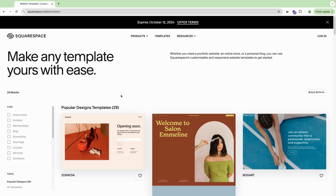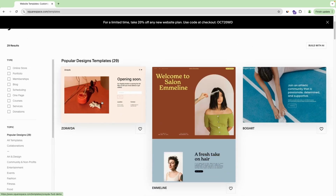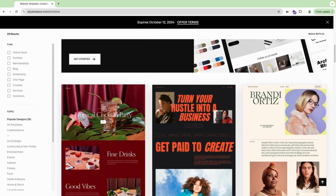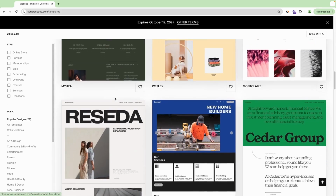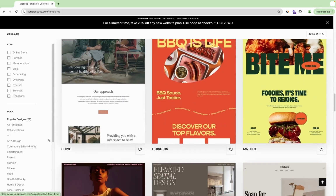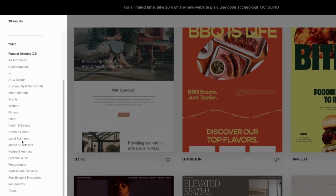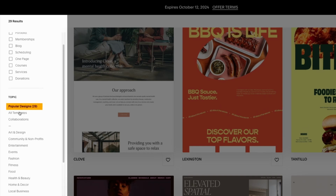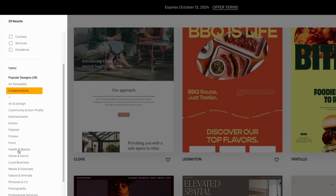So we're going to click browse templates, and you can see here, Squarespace is phenomenal when it comes to templates. They have all sorts of different templates that have beautiful designs, no matter what you're trying to build here. You can go through and scroll through all of these designs as you would like, or if you wanted to, you could scroll to the left and you can see you can find specific categories here on the left-hand side. You can find popular designs here, all templates, collaborations, and then different niches basically.